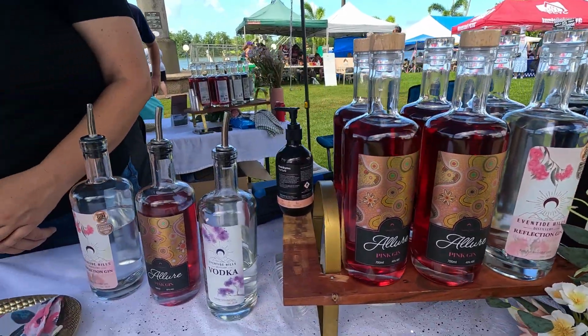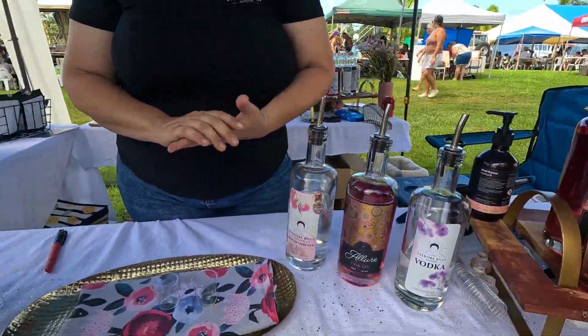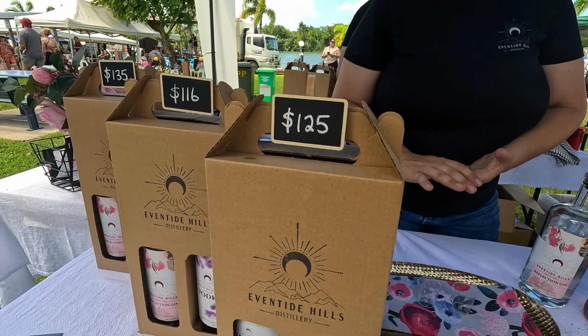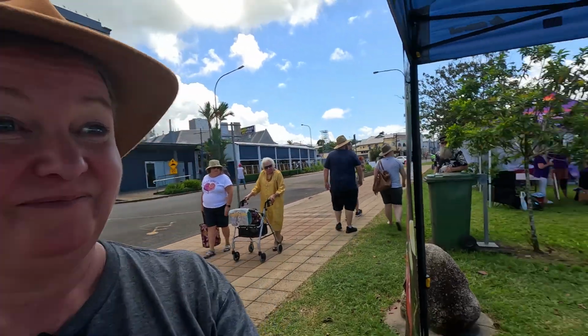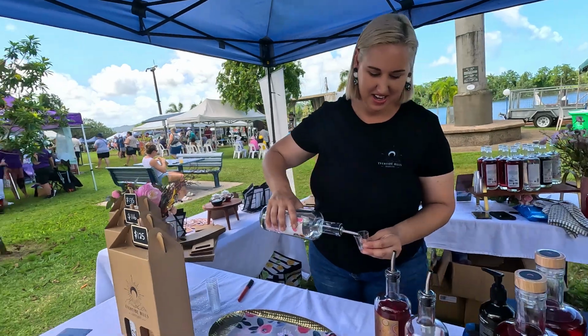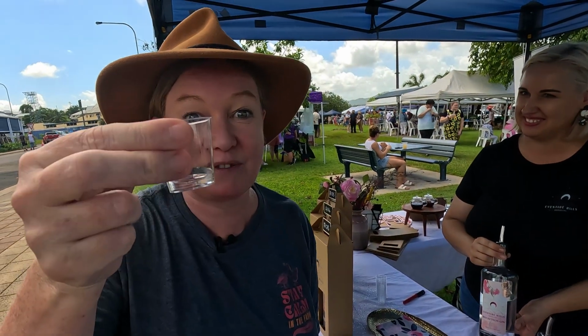Where do you sell it? We're in a lot of the local bottle shops on the tablelands, and we're branching out at the moment. That's really pretty. It's so lovely. Do you want to taste? It's too early. I've already had those. Too early for gin. Tim has made me taste this gin. Can I have a taste? Yeah. This one is called Reflection Gin, and she asked me if I would like some tonic with it, and I said no.